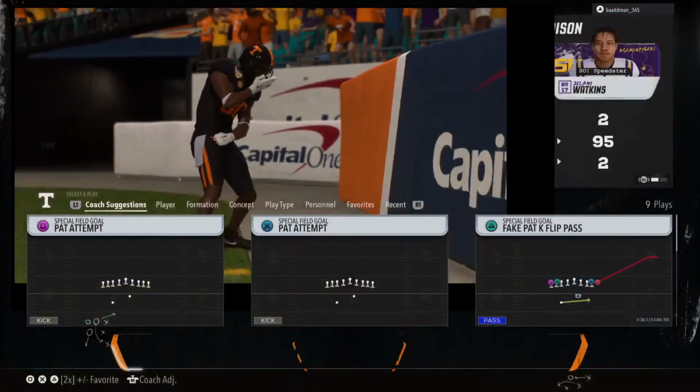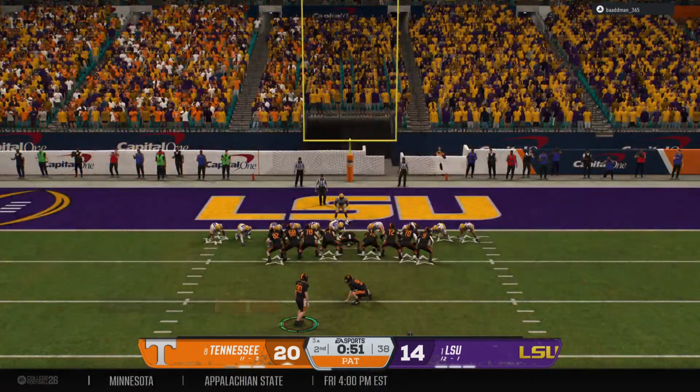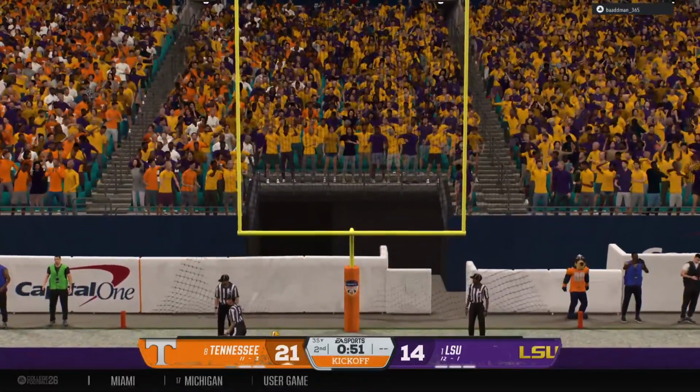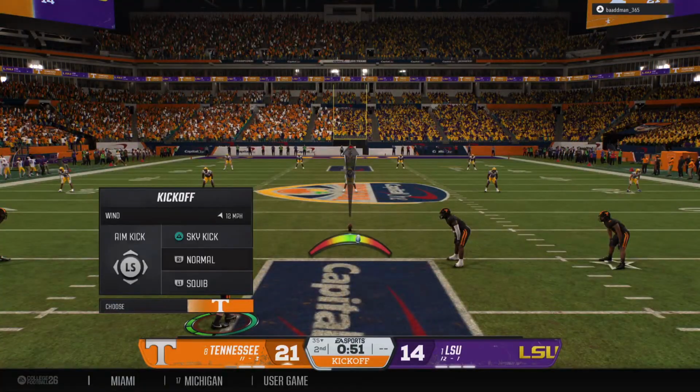Touchdown, Vols. That kind of execution on a long drive, that's why this team made it to the college football playoff. That's exactly right. Being able to mix in the run with the pass, picking up first downs, and eventually coming up with the touchdown. That is a tough thing to do, and they made it look easy.